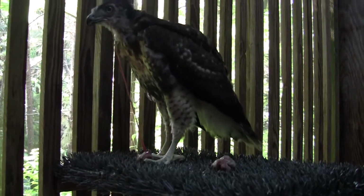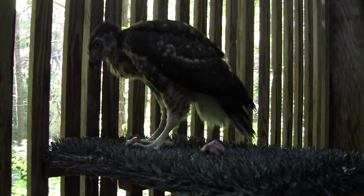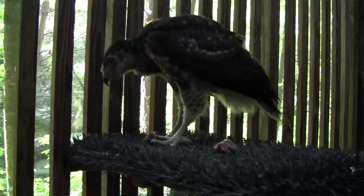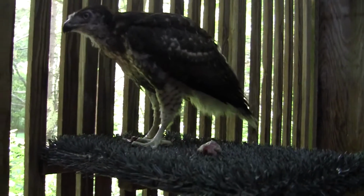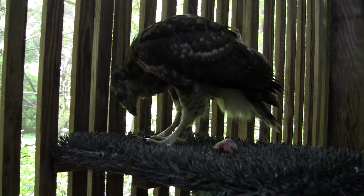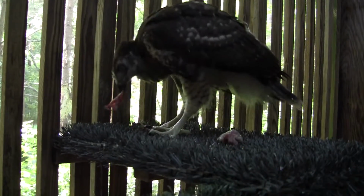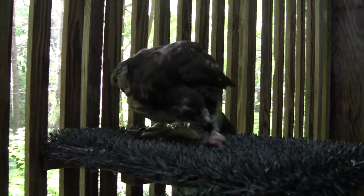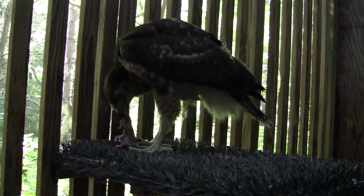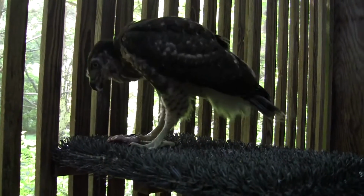Sorry for all you rat aficionados out there. That was the intestine. And believe it or not, they even get trace minerals from the fecal matter in the intestine. So he's going through 4 of these a day. Coming along nicely.